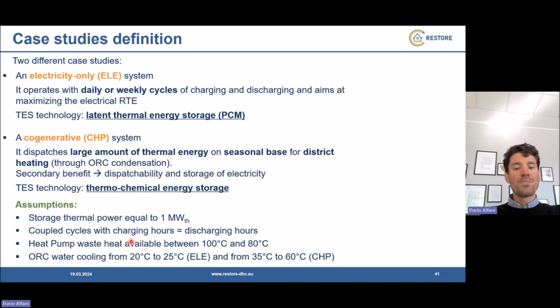We assume the availability of a waste heat available for the heat pump at a temperature of 180 degrees. So we decided to cool this down in order to achieve the working fluid evaporation. And then we assume the condensation temperature based on the two different cycles. So in the case of an electricity-only system, we assumed water cooling with a temperature between 20 and 25 degrees for the coolant available, while for a cogenerative system, we assume that the district heating was a new generation kind of district heating, working with a supply temperature around 60 degrees and a return temperature around 35.